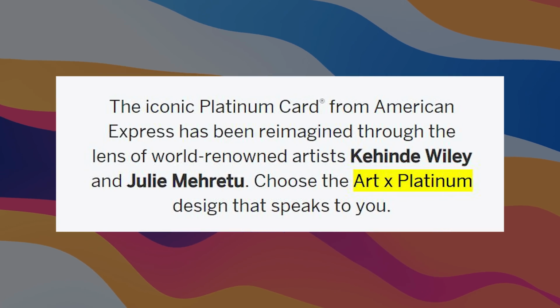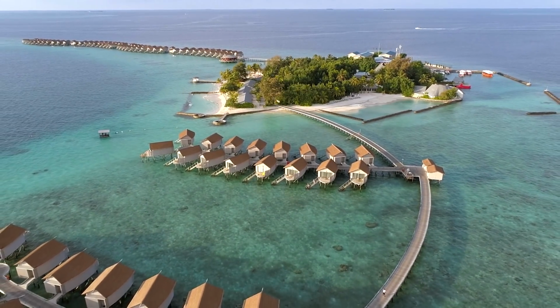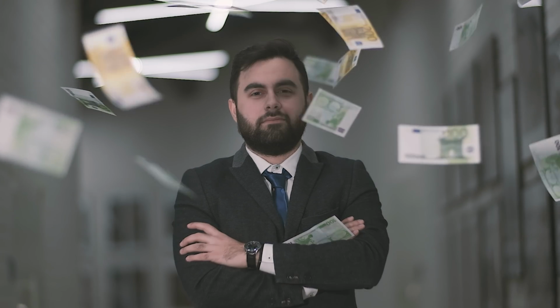Choose your Art X Platinum design. Platinum X Kehinde. Platinum X Julie. This is basically marketing language for Zoomers as well as younger millennials. My guess is that this is a test to see if they can acquire the high earners who don't care about travel. They've been very good about pulling the travel lever, especially with aspirational stuff, but there is a demo out there who makes a ton of money, but who just doesn't care.